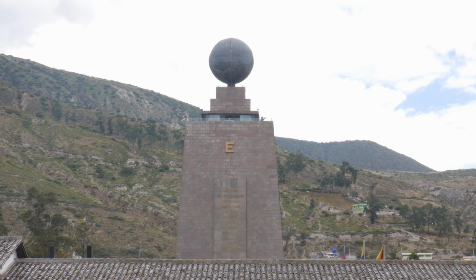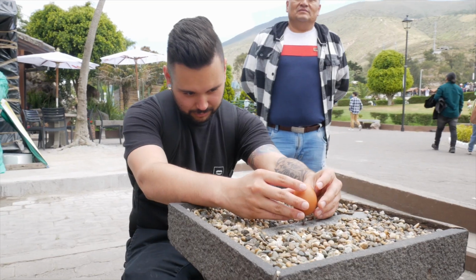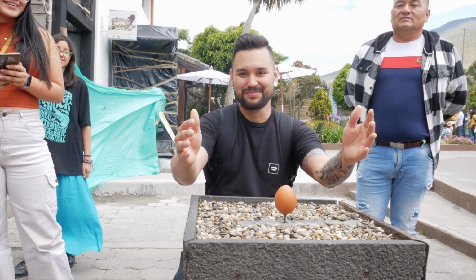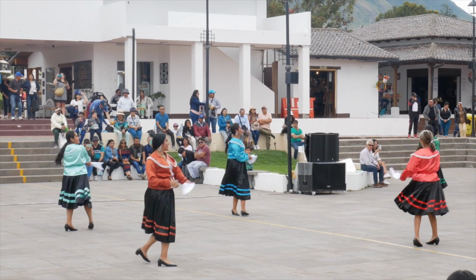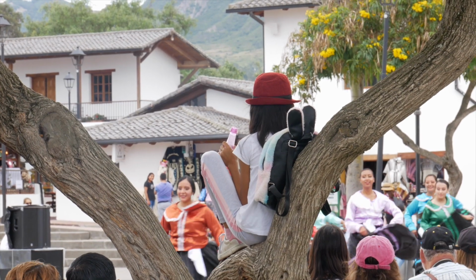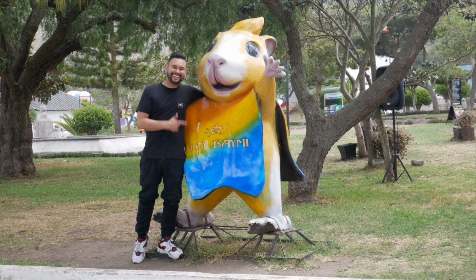La Mitad del Mundo, arguably Ecuador's most popular tourist attraction, where I had a very important mission to take care of. Balancing an egg on a nail. The streets are filled with live performances with dancers in their traditional outfits and crowds crunching in to get a glimpse. I had the chance to climb up to the top of the statue that was jam-packed, and I got to admire some beautiful pieces of art they had throughout the area.